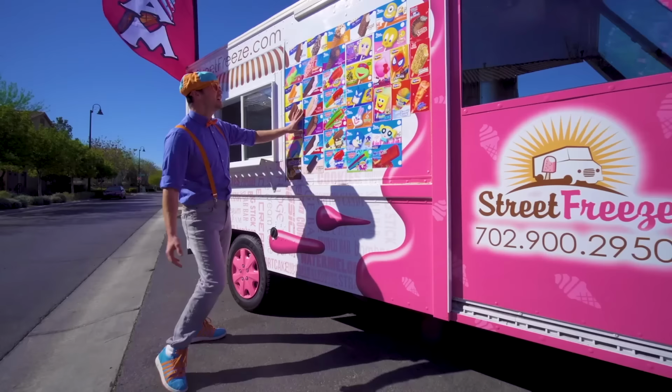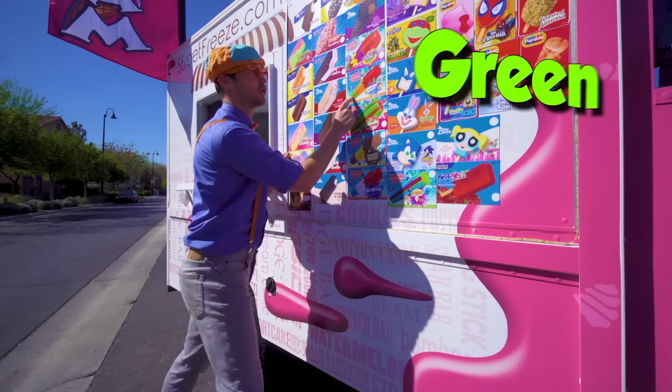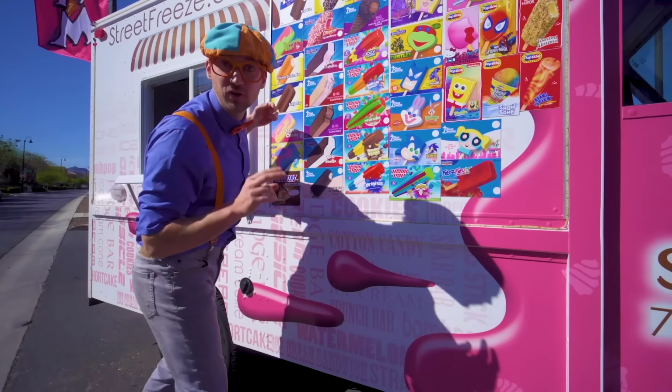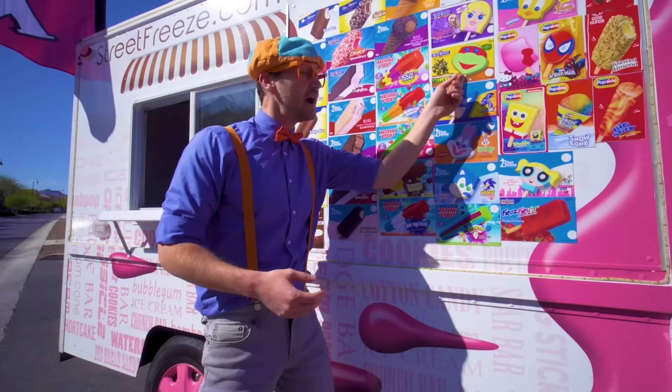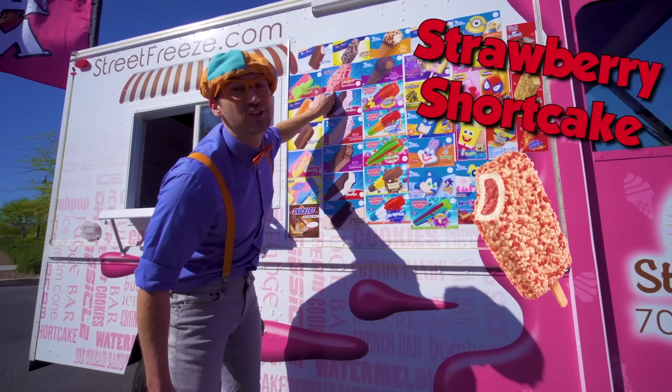Look at all these ice cream choices we have. Whoa, this one has the color red, orange, green. Oh, and look at this one. One of my two favorite colors, orange. Yum. Ooh, a Ninja Turtle. Oh, SpongeBob SquarePants. And let's see here. Remember this one? Yeah, it's on the other side too. It's the strawberry shortcake. Yum.